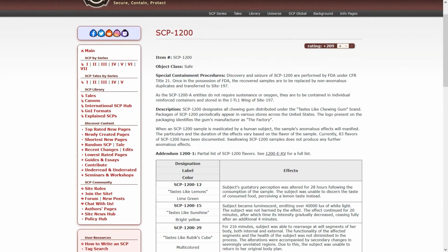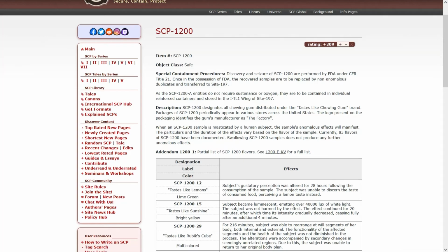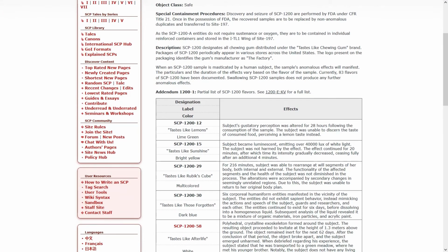Special containment procedures. Discovery and seizure of SCP-1200 are performed by FDA under CFR Title 21. Once in the possession of FDA, the recovered samples are to be replaced by non-anomalous duplicates and transferred to Site-197. As SCP-1200-A entities do not require sustenance or oxygen, they are to be contained in individual reinforced containers and stored in the ITL-1 wing of Site-197.